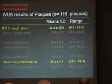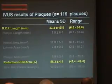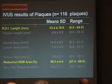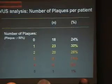Now, when you do the IVUS of this region of interest in these 85 patients, you realize that they, on average, have a reduction of the external elastic membrane area of more than 50%. The short segment that we have analyzed has a length of 33 millimeters, and in this short segment you can have 1, 2, 3, 4, or 5 plaques, as was emphasized by the previous speaker.